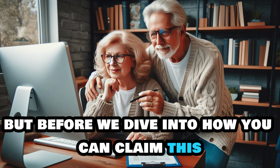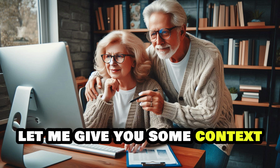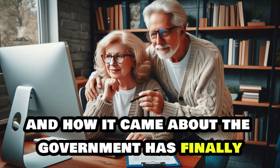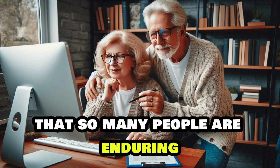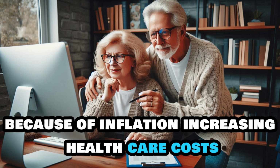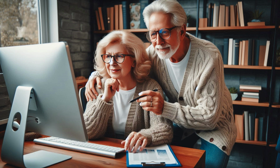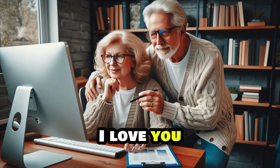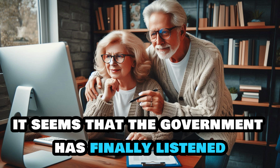But before we dive into how you can claim this payment and what steps you need to take, let me give you some context as to why this is happening and how it came about. The government has finally acknowledged the financial strain that so many people are enduring because of inflation, increasing healthcare costs, and the overall economic challenges we've been facing. Social Security, SSDI, and SSI recipients have been hit particularly hard, and many have been advocating for relief. It seems that the government has finally listened.